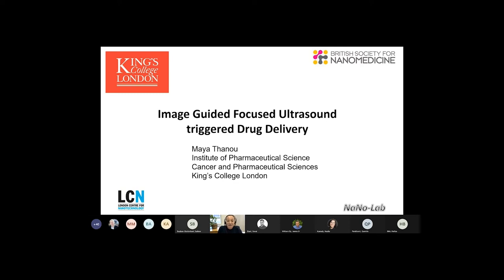Apart from that, I would like to share with you my research and my research focus, which is very focused: focused ultrasound triggered drug delivery or focused hyperthermia. But these need imaging and, of course, smart nanoparticles. Without the nanotechnology, without the nanoparticles, these amazing technologies would never have such impact.